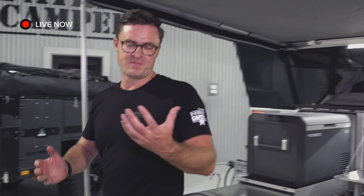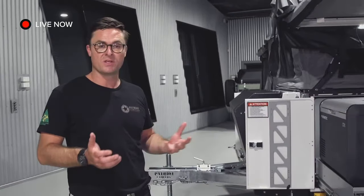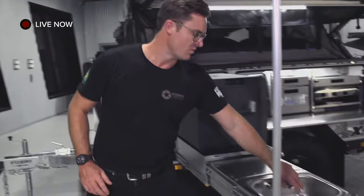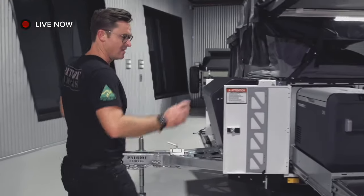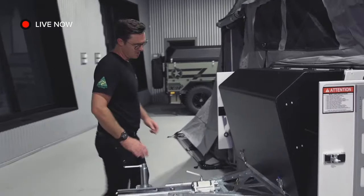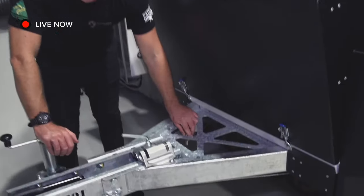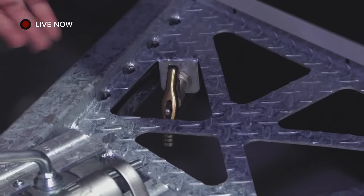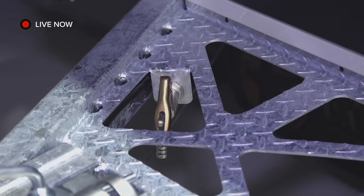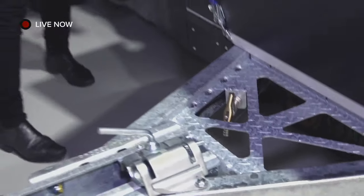Absolutely, mate. So there are 155 litres of water in your water tanks, and they have a pressurized water pump on board. So whenever you want to use your water, you turn the water pump on, and as soon as you pull the tap, boom, out it comes. Now there's a couple of water outlets. You've got one there at your sink, and then you've got another one here just on the drawbar. So if you finish hitching up, you can turn that on, wash your hands, and get back in the car, wash your feet off. But that's how you're going to connect straight to your gas hot water system.